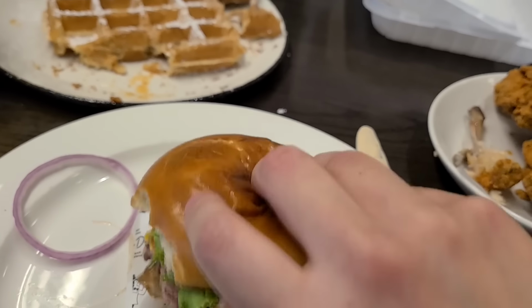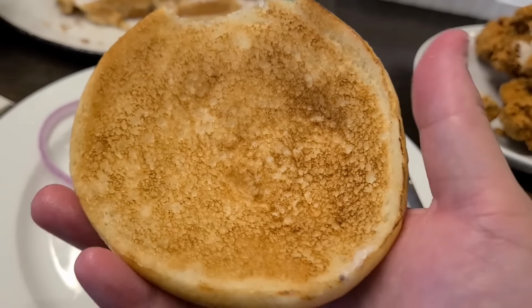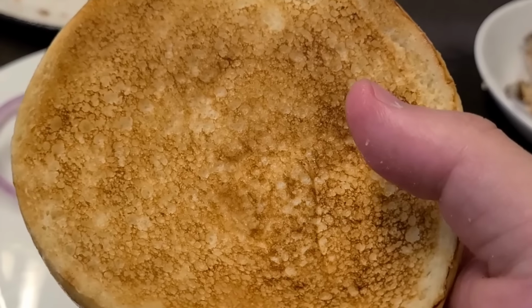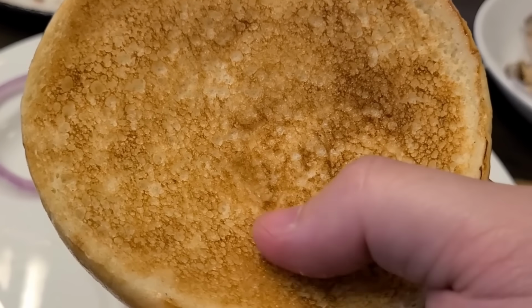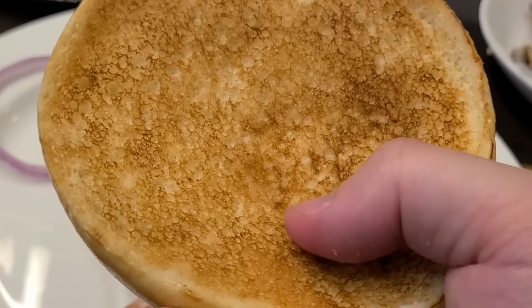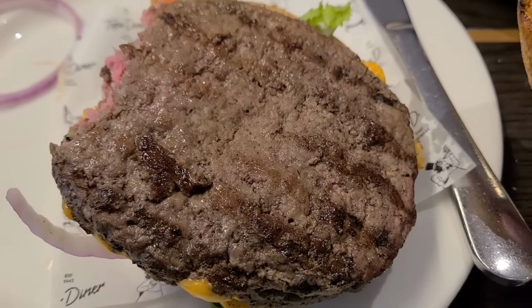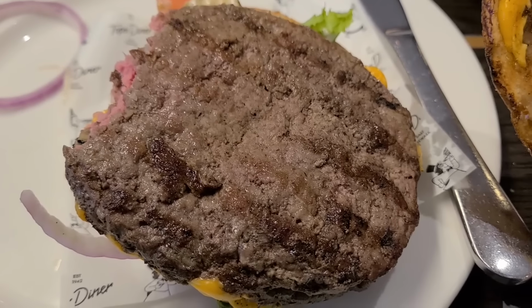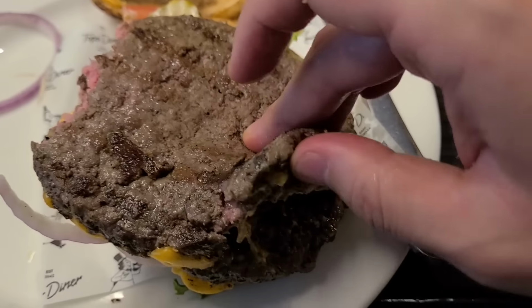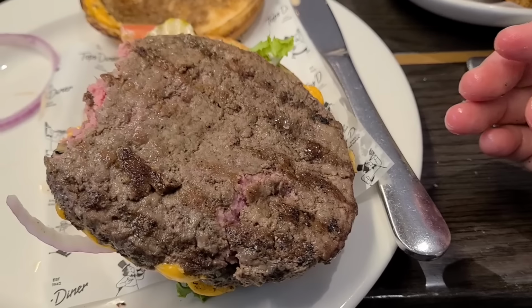I will say, let's talk about the good things. This bun is pretty nice. It's a good quality bun. It's nice that they toast the bun. Very good practice to toast the bun, not only for flavor and texture, but also it kind of prevents the burger from getting soggy. But yeah, now that we look at the patty all up, we kind of see that the grill marks are not really consistent, and it's a rubbery, pre-frozen looking patty, and not super appetizing.